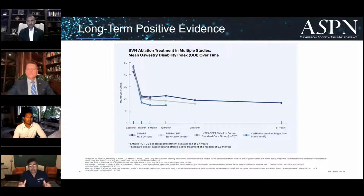And then everything is built on that, right? The psychometrics, the VAS scores, everything is built around that disability score. And you see here about a 54% drop of the ODI maintained up till 24 months. There was a significant drop in the VAS score.